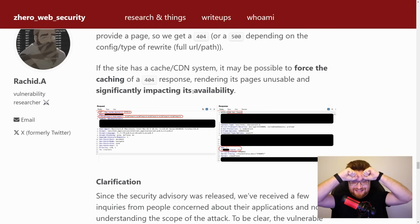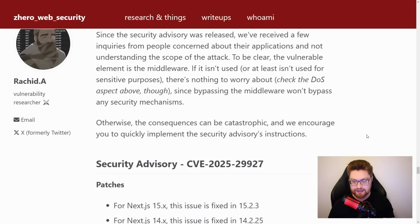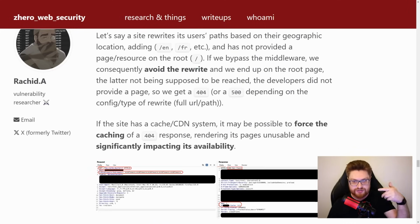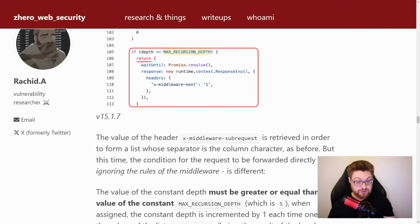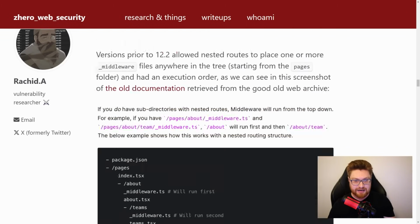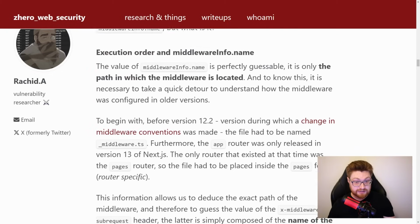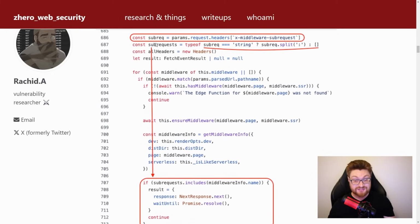Goodness gracious, that's kind of crazy. Clarification here, it looks like they're getting into how the problem really is the middleware. It's not anything else in the application. It's not the Next.js language or some of the syntax. It is just that piece of code in GitHub that we got to scroll through, where it has that interesting logic where you could just totally skip over or bypass all of the middleware capability when you supply this header. That was a lot of scrolling to get there, but that's the gist.